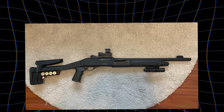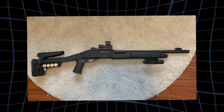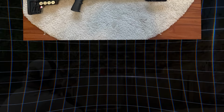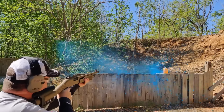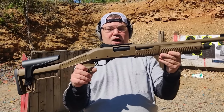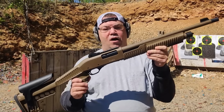Coming in at number 9 is the ATA Arms Etro Shotgun, which entered the market with the promise of delivering performance without emptying your wallet. Hailing from Turkey, this semi-automatic 12-gauge aimed to carve a niche among budget-conscious enthusiasts. However, as some users have discovered, the Etro's performance can be as unpredictable as a plot twist in a thriller.